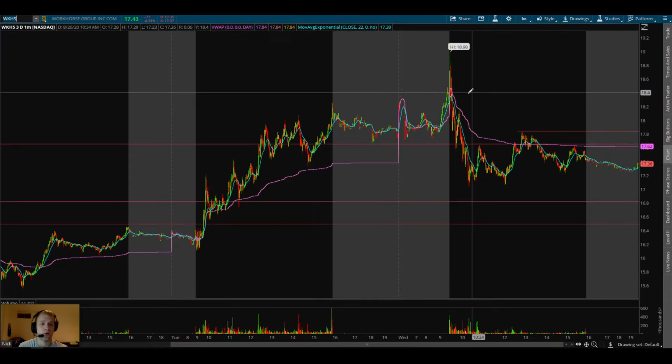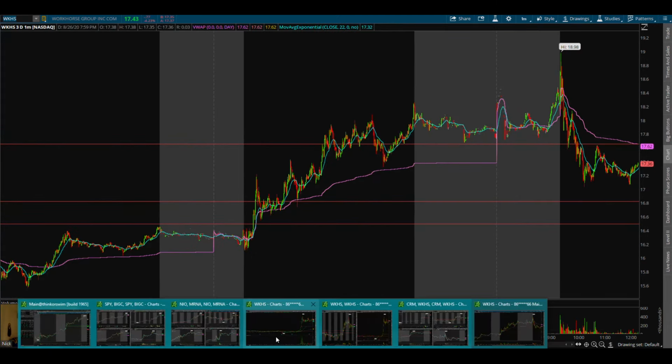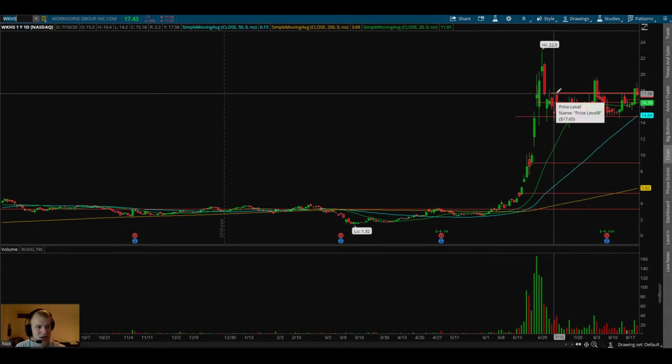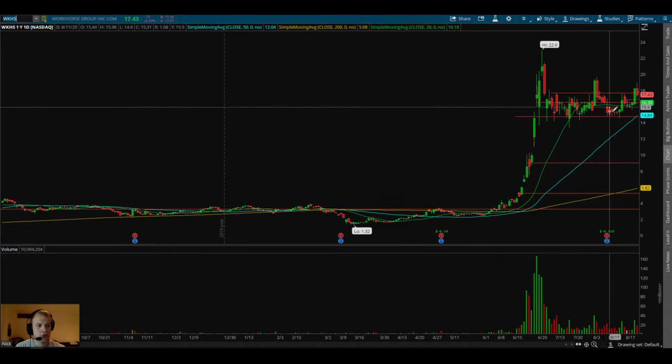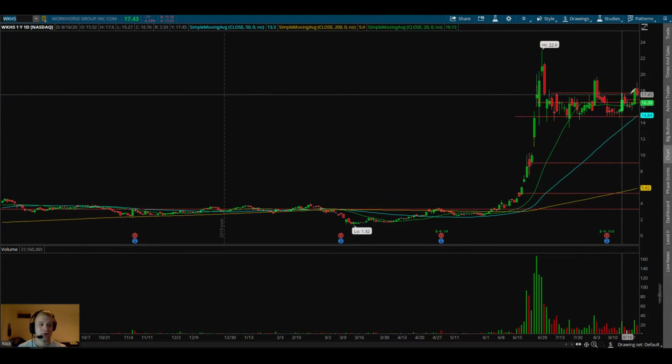Let's talk about another one, Workhorse. Workhorse was another one that was breaking out on the daily. I love this daily level right here, this 1750-ish. It really couldn't get above. It tried once before, couldn't do it. It's had nice little baseline support, so that's always a plus, hopefully to help me on the way down. But it really couldn't get above.